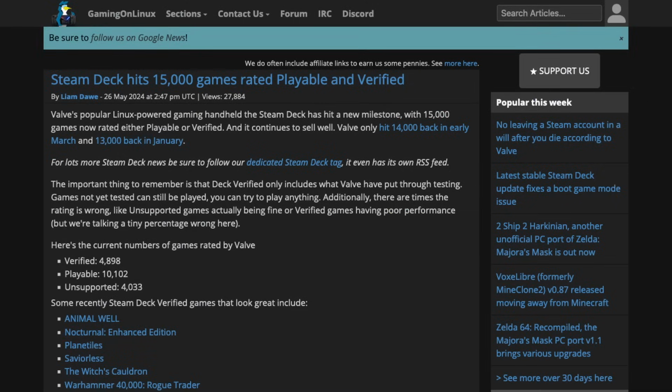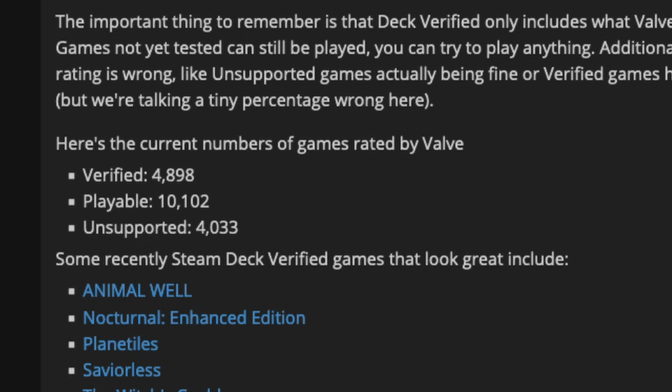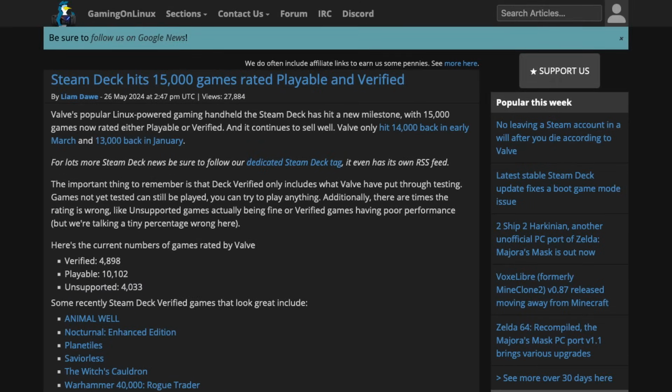So the current numbers are 4,898 as of recording, by the way, for verified, which means Valve tested, as they've done a lot of testing to make sure it works. There's also playable, where it technically works, but it's more like community efforts to see if it works. There's 10,102 of those. And on the unsupported side, there's 4,033 games that may or may not work. Who knows? Actually, the unsupported label is kind of a bad label because these games don't necessarily not work. It's just that it hasn't been officially tested by Valve, but it could still work, you know? I would prefer if they called it something else, like unknown.